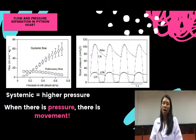So based on these graphs, the systemic side, or the left side of the ventricle, generates higher pressures than the right. So the difference in pressure allows the motion of blood in the heart. So now let's discuss how the python heart separates blood flow during ventricle contraction.